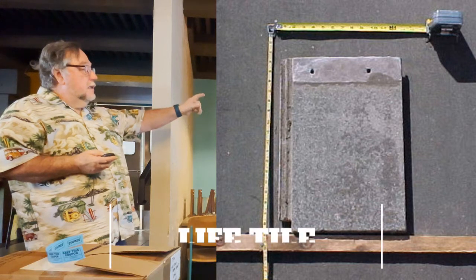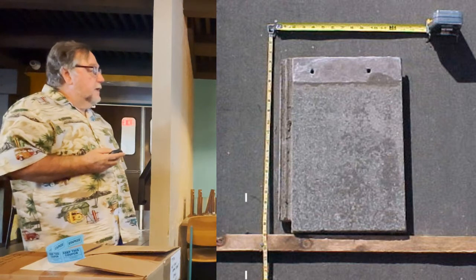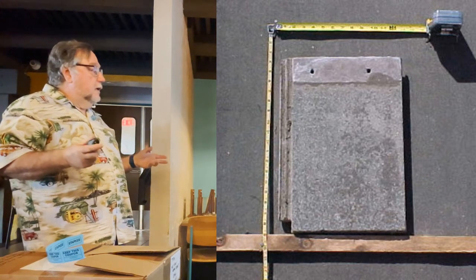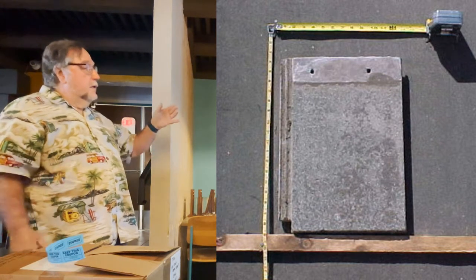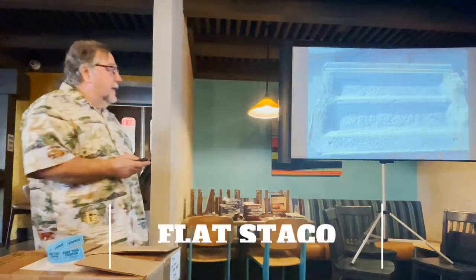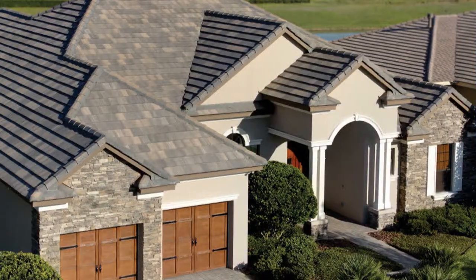This is Live Tile. The Live Tile plant was down in Casa Grande, and then Monterey and Live Tile merged, and they shut that plant down. So that is an old flat Steveko. It's a real small tile, and there's a picture of a roof with it.